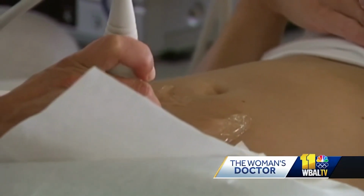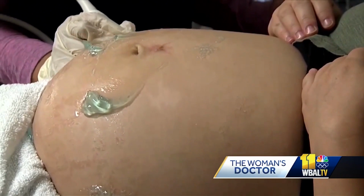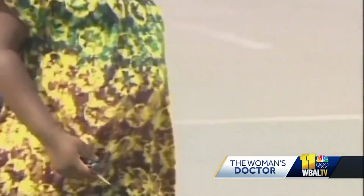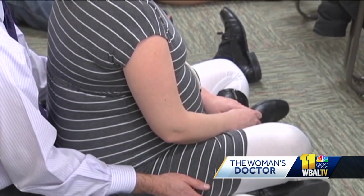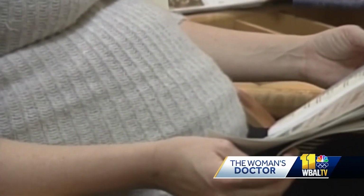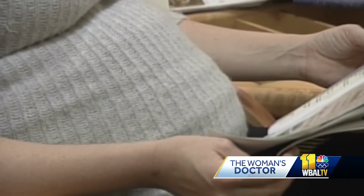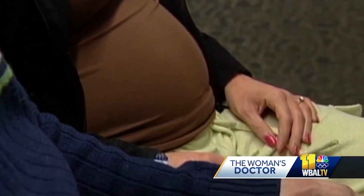In Dr. Mudd's practice, they might do an ultrasound at 35 or 36 weeks to see if baby is breech. If so, they can perform a procedure to manually flip the baby. It sounds very painful. Most patients tolerate it pretty well. The success rate's on average about 60%. If it doesn't work, a C-section will likely be ordered, but Dr. Mudd says babies can flip on their own all the way up to the last seconds. Lacey Griffith, WBAL, TV 11 News.